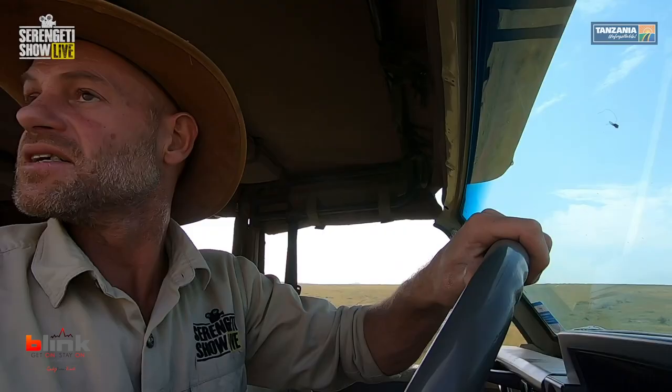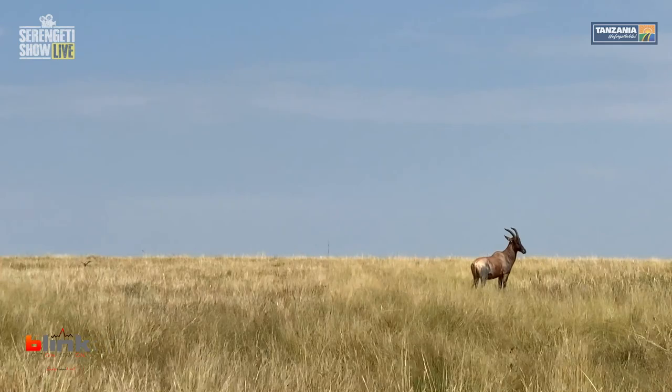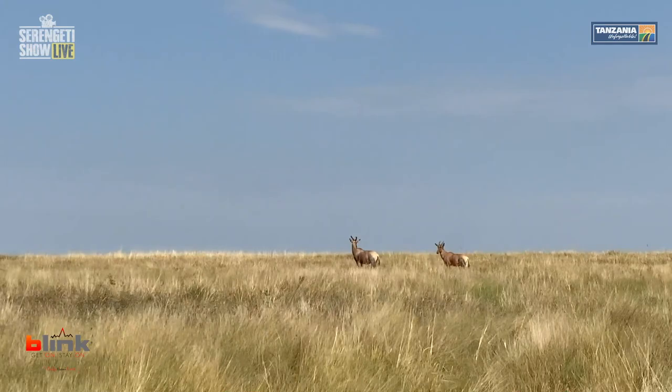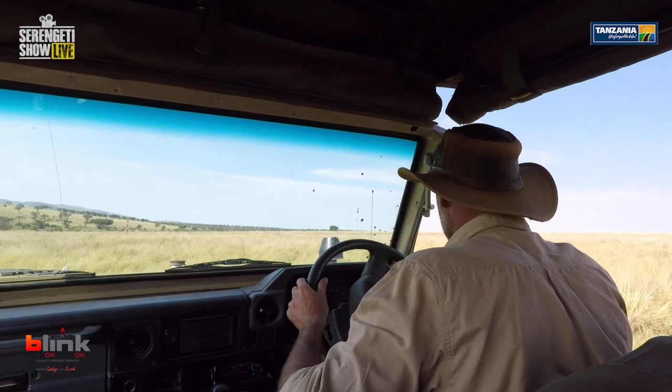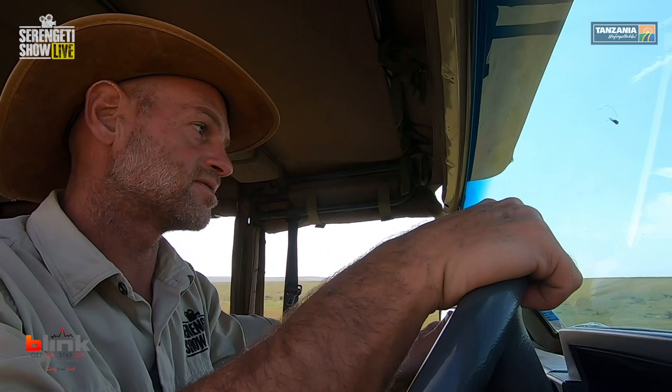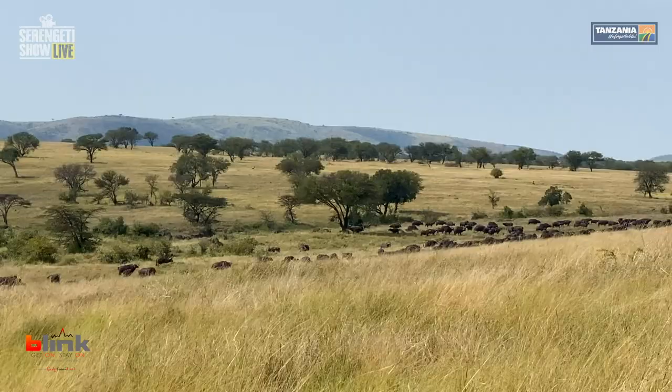Beautiful topi. We haven't really discussed topi, but it's very much the same thing as the tsessebe that you find in Southern Africa. Very sharp, effective horns, and it's fast and it has a lot of stamina for running, so hard to bring down for lion, so also very alert. And well, there's a big bull at the back there, it's a massive buffalo.